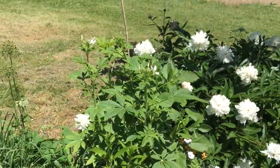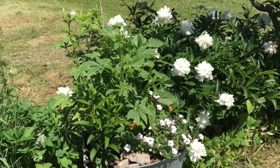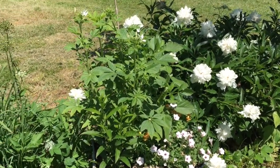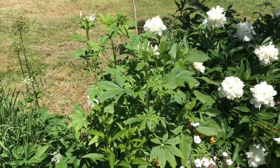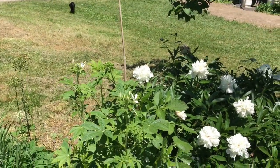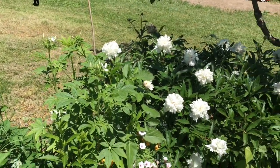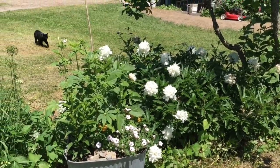I haven't grown that before. I think it's starting to look really pretty. There is a white dahlia in the middle of that planter as well. And it will just come up. It's a big saucer dinner plate dahlia. So that'll be really nice to see when that comes out.